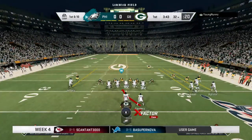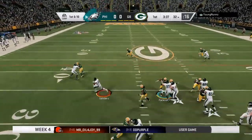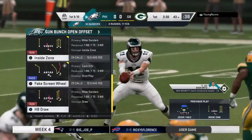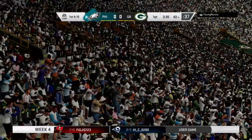From the 32 now. Here's 1st and 10. On 1st and 10, it's Sanders. And they get him down, but not before he takes it across the 40-yard line. 10 yards there and an Eagle first down. So back-to-back big runs, picking apart this defense on the opening drive.